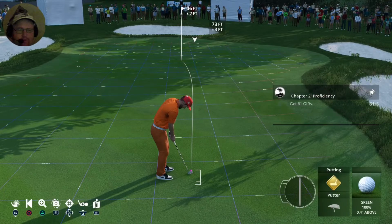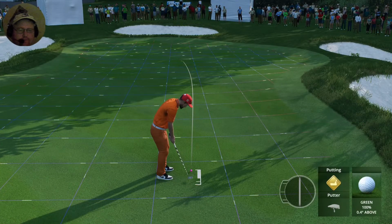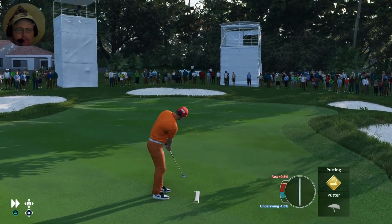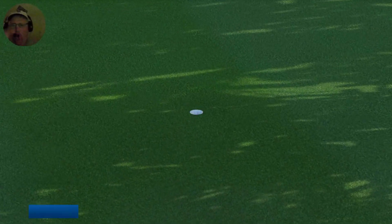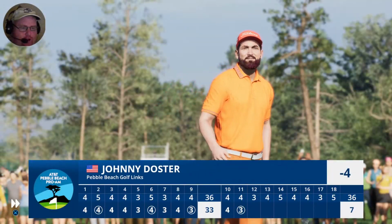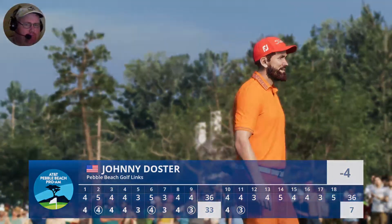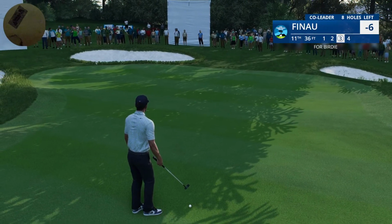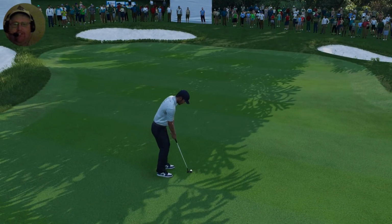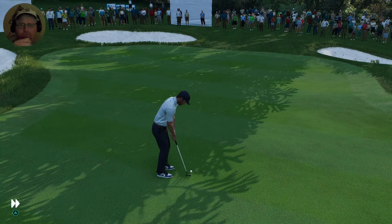Chapter 2 completed proficiency. I got some reward points. It's looking good. Boom! Up and down, side to side. Perfect speed. Bam! Shake them and bake them, baby. Let's go in for a birdie. Now this. That's a long putt, boys. Birdie. That's 47 foot.